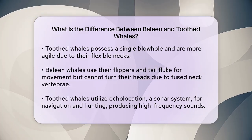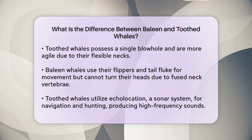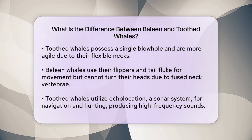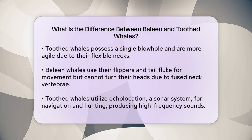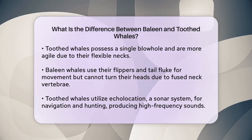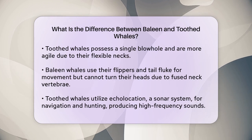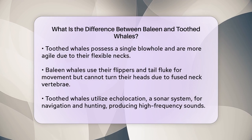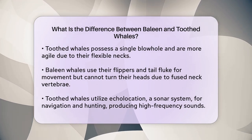They have a single blowhole and a melon, a fluid-filled structure in their forehead that helps with echolocation. Echolocation is a biological sonar system that allows toothed whales to navigate and find objects even if they are blind. They produce high-frequency sounds through their nasal air sacs and fatty melon, and then hear the echoes through fat bodies in their lower jaws.